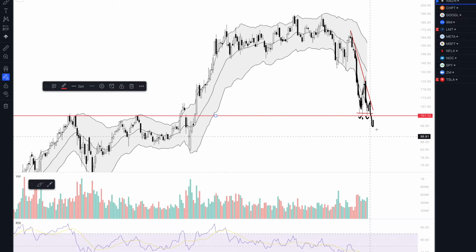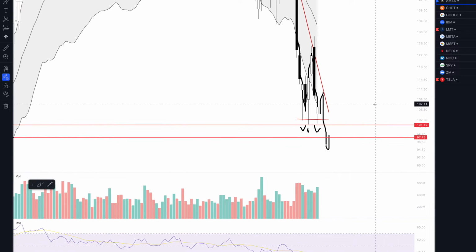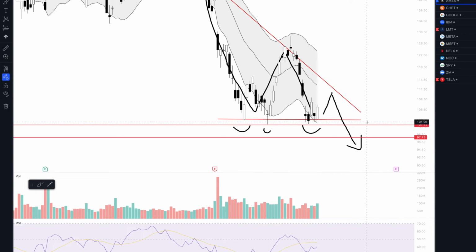So we are looking for this level to be tested, and then if broken, we are also looking for 9.7 to 9.5 to then hold. So yeah, maybe a downward movement of another 5% or 7% until then.